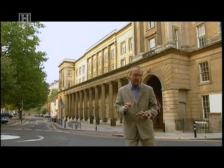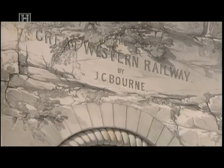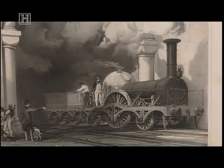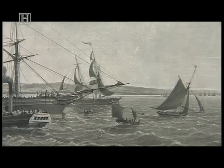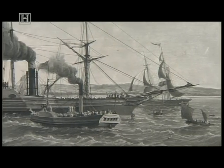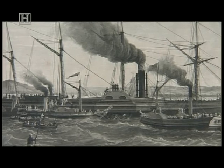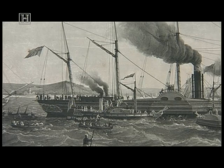Build a steamship that would take it all the way from Bristol to New York, and call that the Great Western as well. His idea was to offer a complete service from London to New York. Passengers would travel on the Great Western Railway to Bristol, stay in the luxury of the Great Western Hotel, then board the SS Great Western to steam across the Atlantic. It was an incredible idea, grand in vision and audacious in the extreme. So began Brunel's new career as designer of the greatest, most ambitious, most innovative steamships ever built.